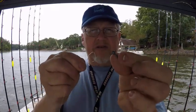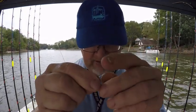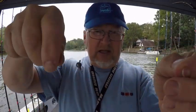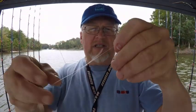Let me show you how I rig this up. Some people will tie a loop like this, tie the loop, they'll stick it through there and do a simple thing like that, or they'll tie it directly to the jig like this. But what I do, I'll run the line through the eye like that. So you got it floating like this right here. And what I'll do, that's when I'll tie my loop.